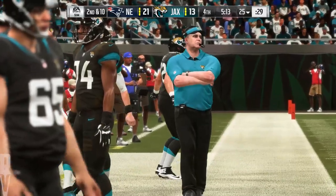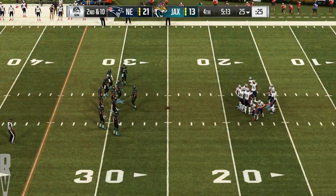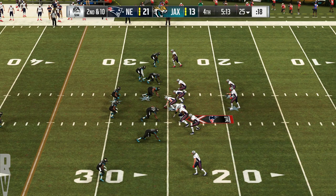There wasn't a hole open in the zone. You'd have to think on early downs like that first down there, need to be a little bit more careful. Yeah, fortunately for him, got a couple more downs to play with. An incomplete pass leads to second and 10 from the 25.